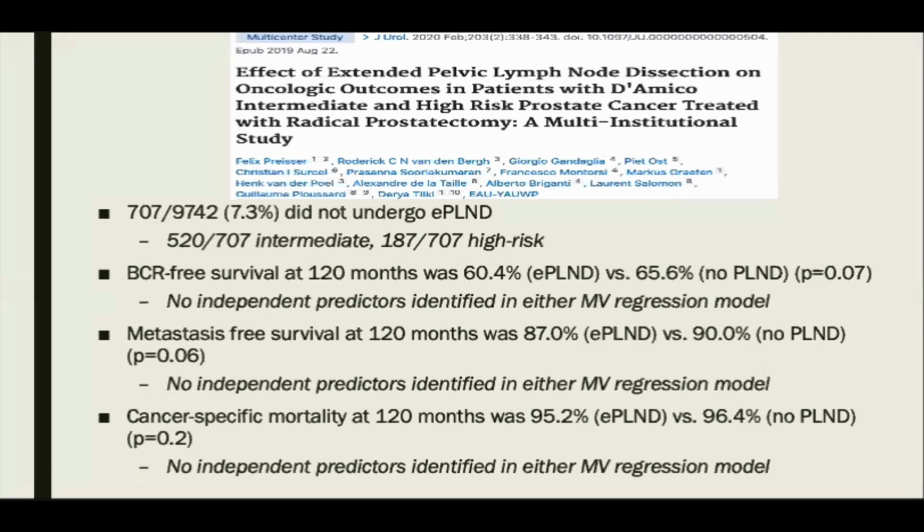It's a very fascinating outcome, but that was a major limitation, not knowing why certain patients did or did not. There could be a selection bias associated with that, but it wasn't discussed in detail. So what I've discussed is a lot of systematic reviews, but very limited prospective randomized trials in the field regarding the benefit or harms of extended pelvic lymph node dissection.